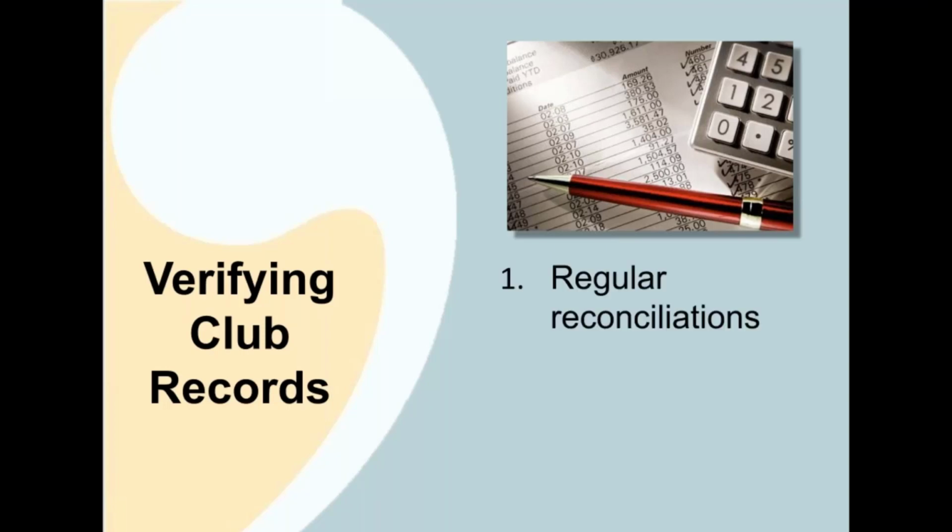First, your club treasurer should be reconciling your Bivio records with your financial institution statements monthly. If there are any disagreements, this means there's only a single month's worth of transactions to go through to find the mistake and make the correction in Bivio.